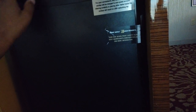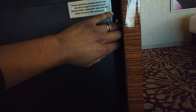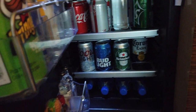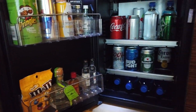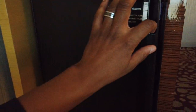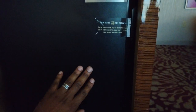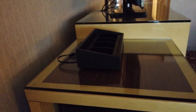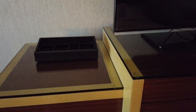Other side over here, we have of course got the mini fridge, and that looks like it was not sealed. Not sealed here, so I don't think I'm gonna participate in any of it. Doesn't look sealed at all. A little concerned about that, gonna have to check my charges and make sure nothing comes up. Also, this part of the mini bar is empty too, so that's something to consider.